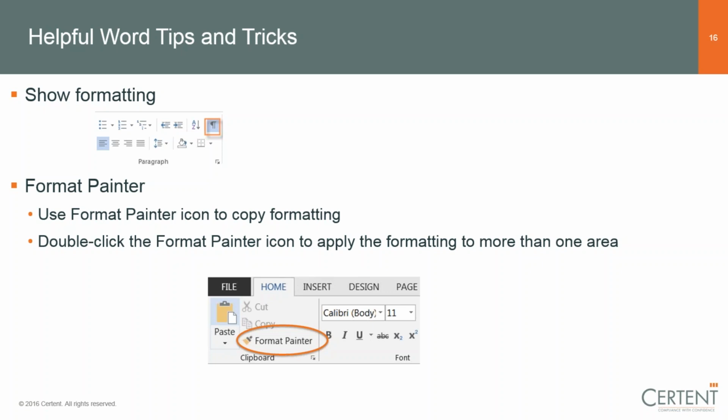And that's going to be for individual words, it's going to be for tables, it's going to be for whole paragraphs, even whole pages if you want. It's a very useful tool when you're trying to get that consistent formatting throughout the whole document.